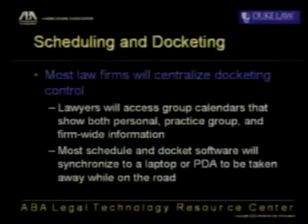Scheduling and docketing. This may sound pretty innocuous. I mean, you're used to setting your own calendar dates and, you know, marking them down. Think electronic for everything. Even if you have a day planner, you will probably want to be printing day planner pages from your Outlook calendar or from whatever electronic calendar system you're using. When we talk about docketing and scheduling, we're talking about critical dates, deposition dates, court dates, things you don't want to miss unless you really want to pay a lot of money and lose your job.